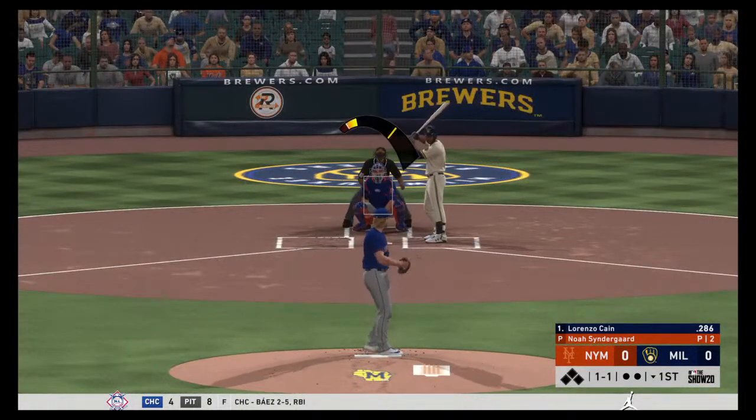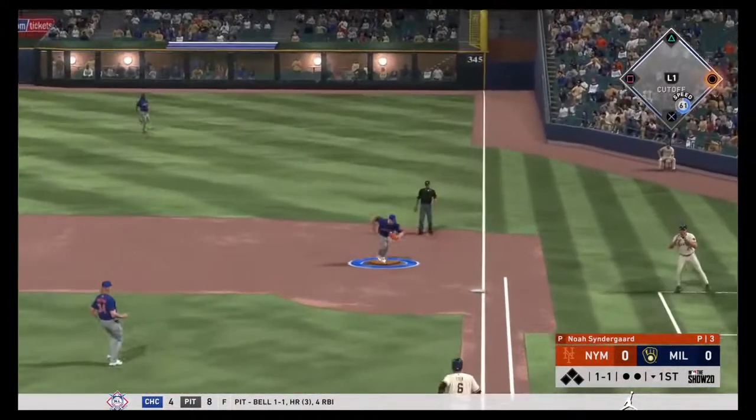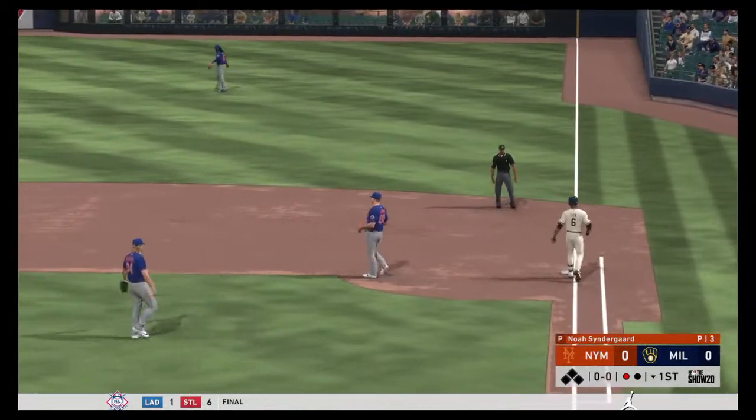Here's the 1-1 delivery. Bounce to first. He's right there. And a step on first for the out. 3 unassisted.